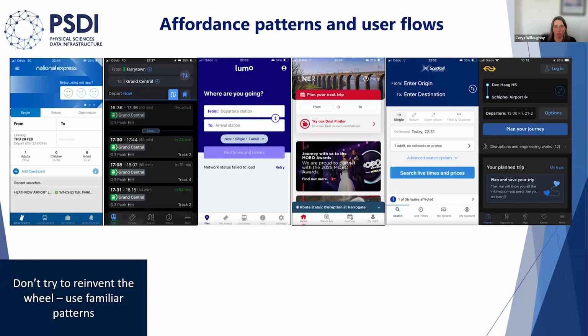So I'm trying to travel somewhere. What do I want to do? I want to pick where it is I am, and I want to pick where it is I'm going to. So there's a from and a to, or departure and destination, and they all have that same thing. Some of them are a little bit easier to see because there's less other things going on the screen. So for example, the Lumo one, from and to, where are you going? Nice invitation to tell you what to do here. It makes it nice and clear.